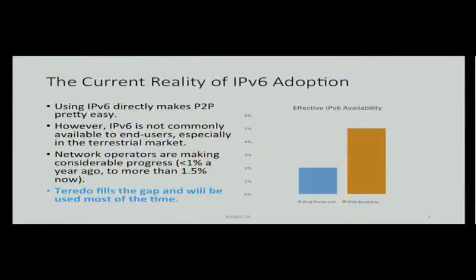This is some data we get from Bing, which currently supports IPv6. When you have IPv6 directly available to the end user device, it makes everything sort of pretty easy. But the reality is that, especially in the terrestrial market, I think there have been other presentations that have showcased data, IPv6 is not commonly available. There were some major events over the last 2 years that really try to push it, and it's slowly getting there, but there's a lot of room for growth, approximately 95% room for growth.